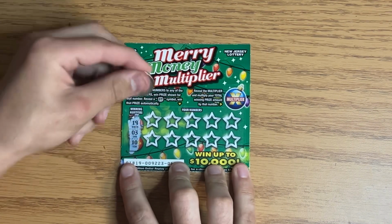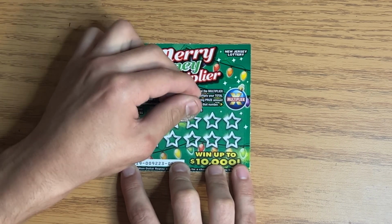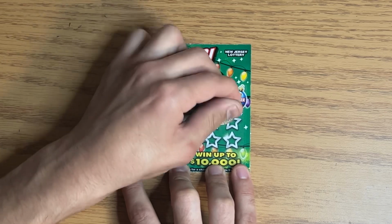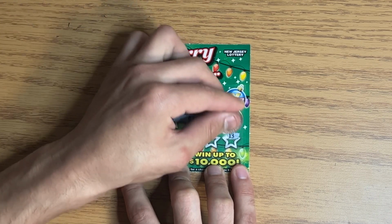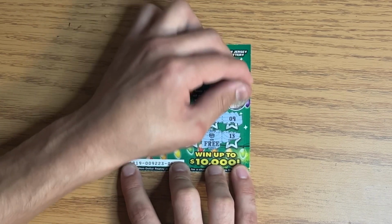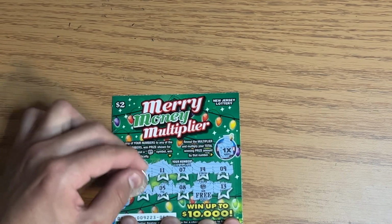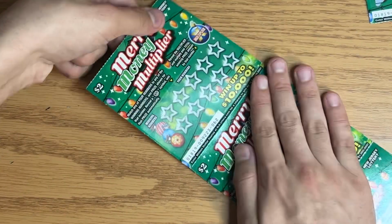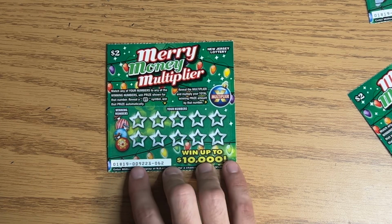We got 19, 3, and 10. We got 12, 11, 7, 14, and 9. 3, 10, and 19. We need a 3. Bruh, I already see the damn free ticket. Like, why does NJ Lottery gotta do this to me? 8, 5, and 17. All right, it's $2. I will take it. Can we get 2 in a row? We'll find out.